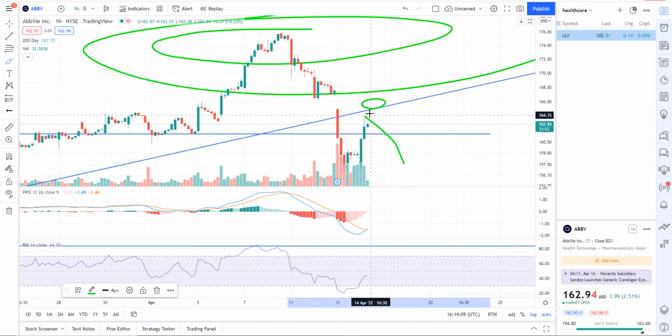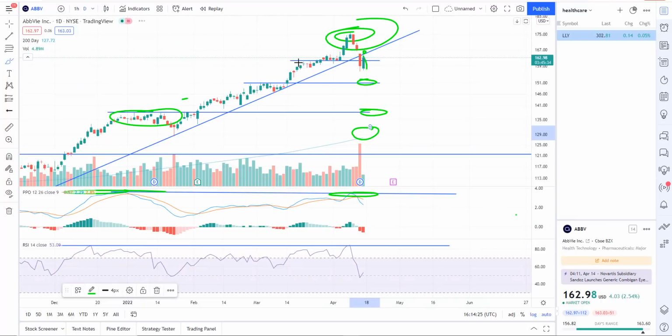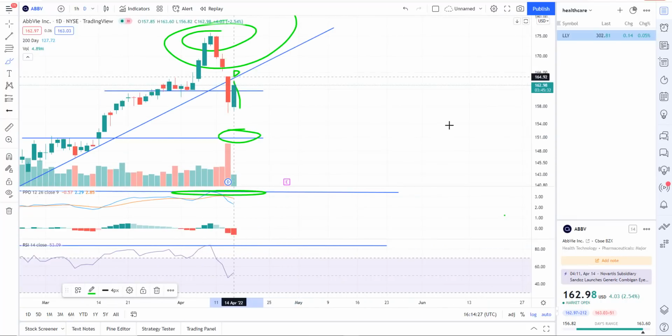So that's what I'm looking for. I'll probably add a little bit if it wants to rally into this resistance line, then I'll look to add about 164.50, add a little bit, and continue to build a short position on rallies. So because of that sell signal, this to me is sell the rip, and there's a rip right there. So looking to add to that.